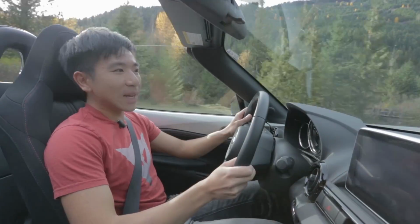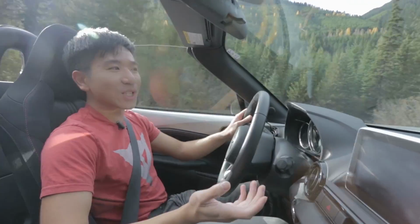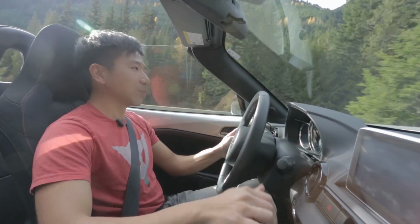Here we go, I'm hitting the brakes down to third, heel-toe downshift right there. I have a buddy of mine who says you cannot heel-toe downshift on a street car on the street. That is not true. I just did it for you.